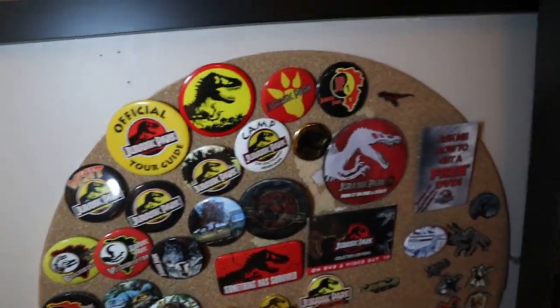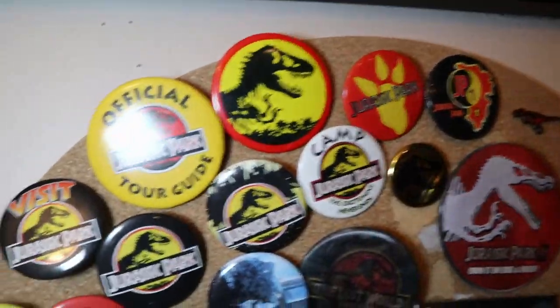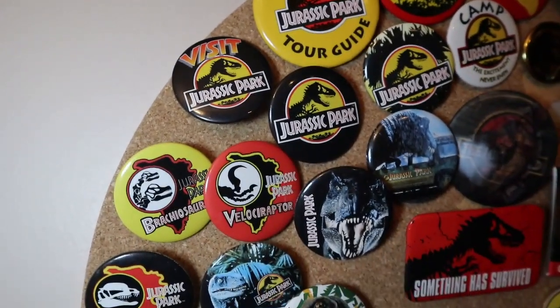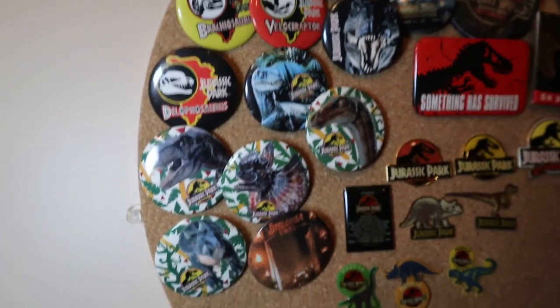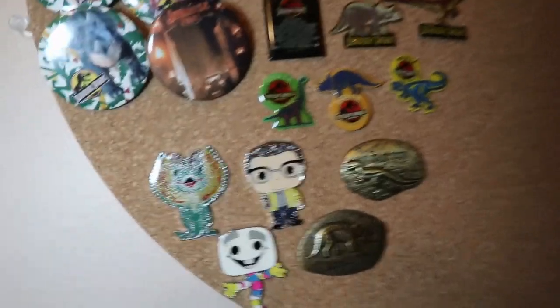These are all the Jurassic Park pin buttons, or pin back buttons, I guess. Most of these I got in a large eBay buy from a couple years ago, and I love how the back of these are made. I think it was made in Grand Rapids, Michigan, or at least that's where they were assembled, so it's funny that that's my home state. Obviously you can't tell from all the Detroit Zoo visits that we do.